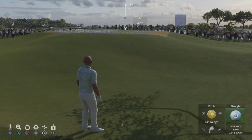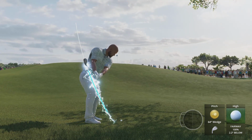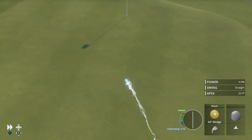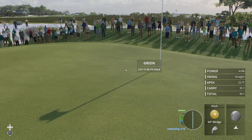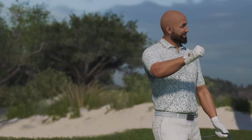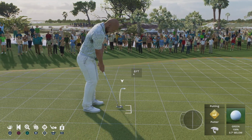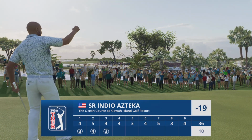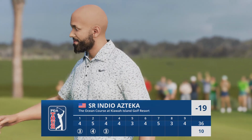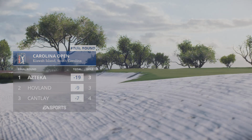Somehow that ball went through the trees. Actually, it didn't scrub too much speed off it. It's going to be all right. So a big drive, and not much needed to carry here for his second. That's good technique, and that is right around 5 feet. Not too bad. A 4-footer here for birdie. Okay, nicely done. That's in for birdie here at 3. And he moves to 19 under for the tournament.